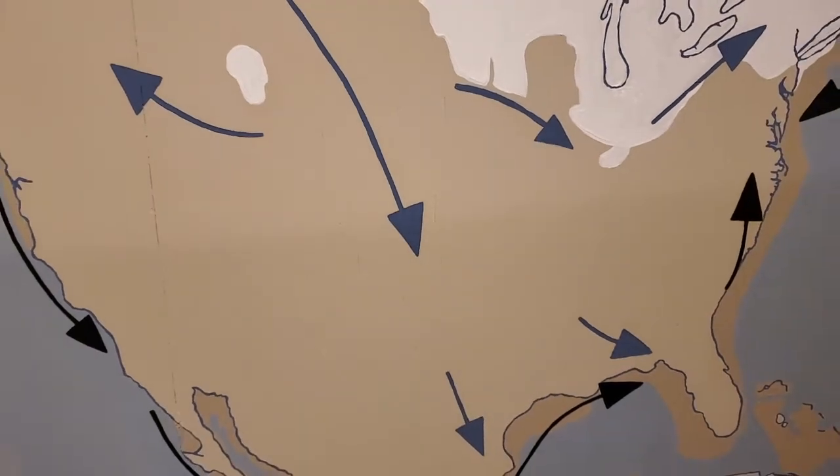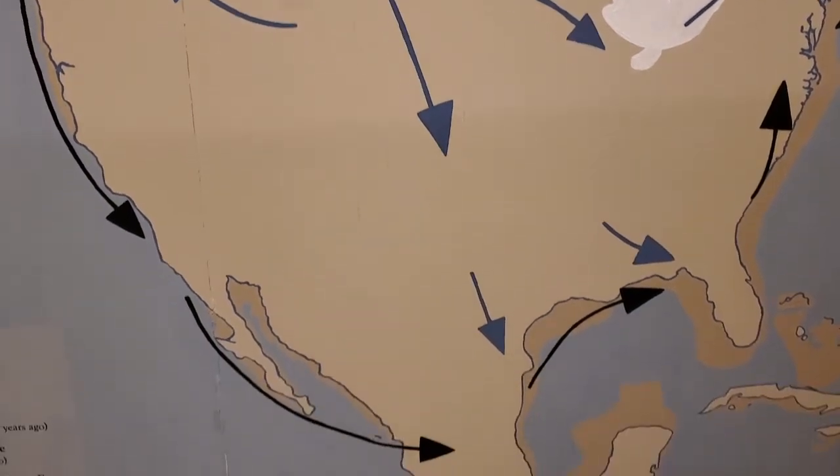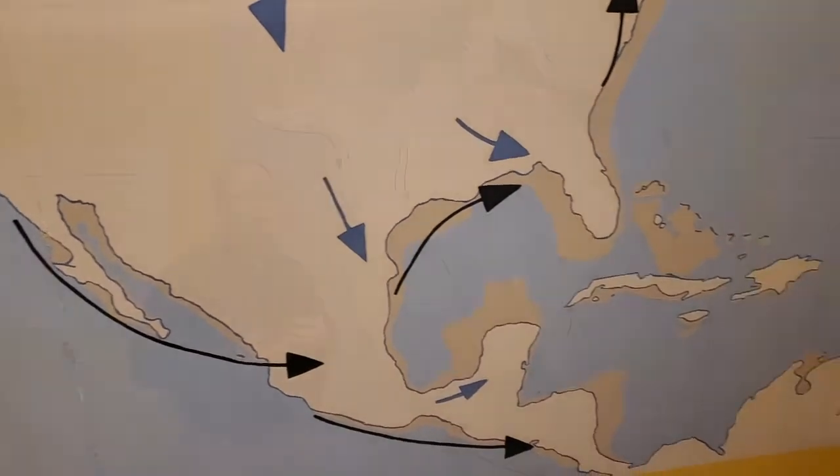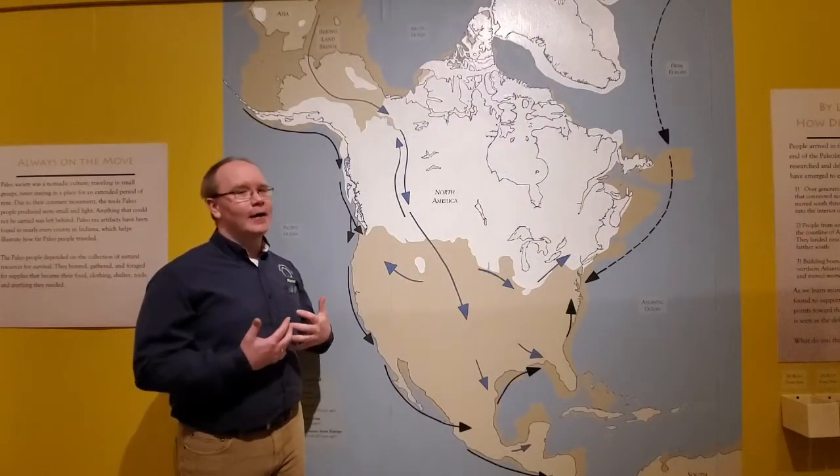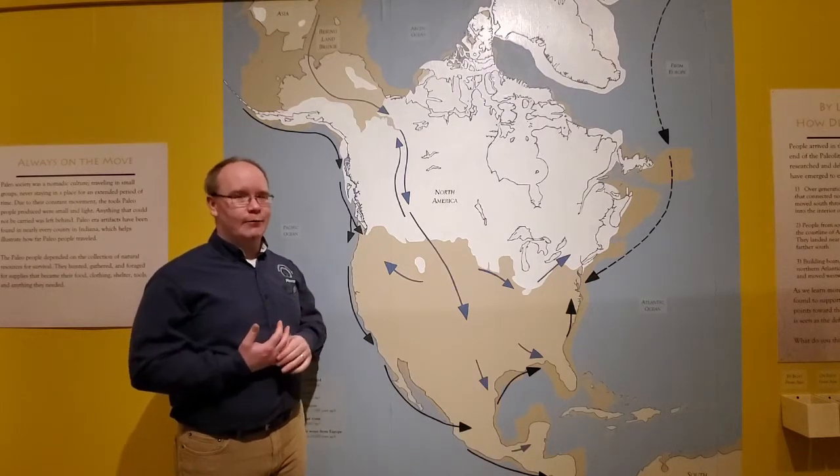So imagine how long that would take. Imagine the conditions these people had to walk in, how cold it would have been, what the weather was like, and they struggled to survive, and they kept moving and kept moving until they found an environment that was good for them.